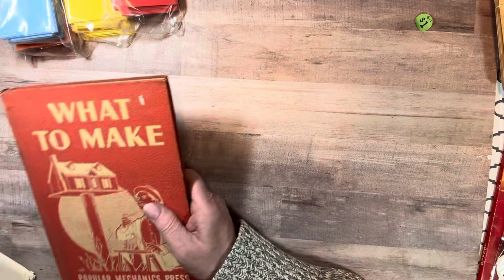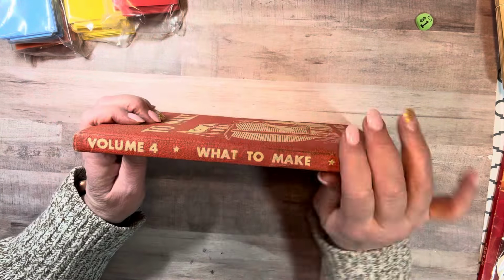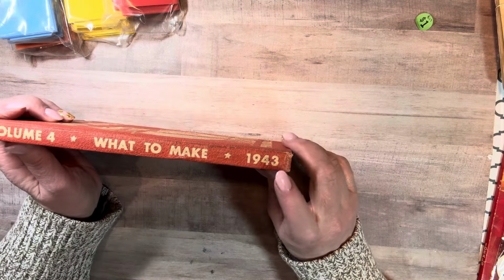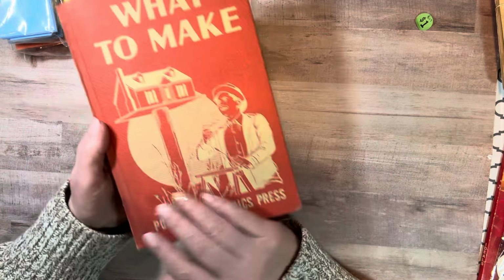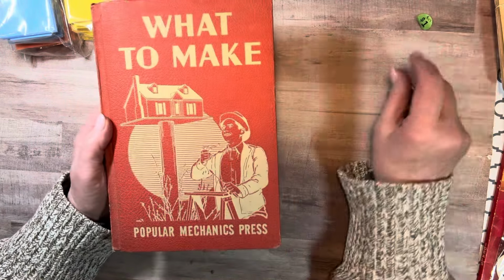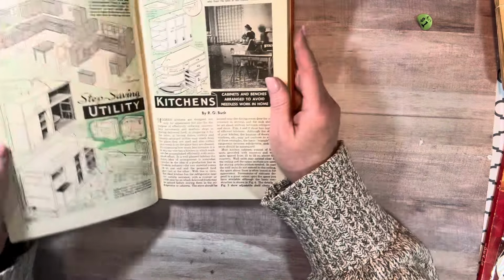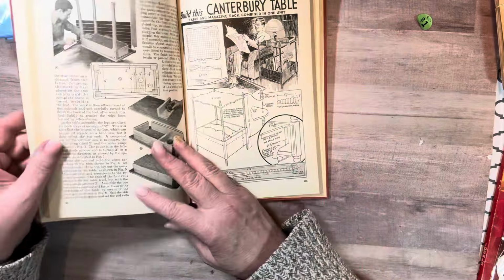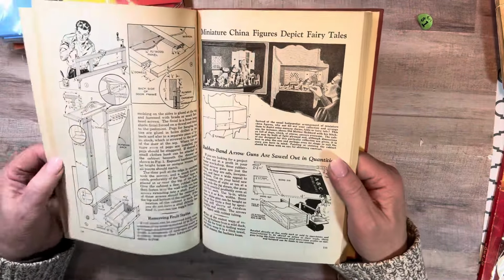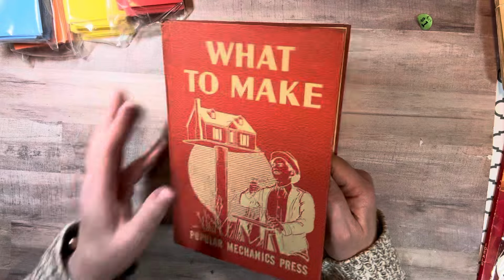And then I paid a lot for this book, but it is so cool. There was a whole series of these books. They didn't have volume 1, but this is from 1943, What to Make, Popular Mechanics Press. Since they were expensive, I just picked the red one that was there. And I liked this picture the best too. Man just built a birdhouse. So this is 1943 Popular Mechanics articles. So I splurged on that.